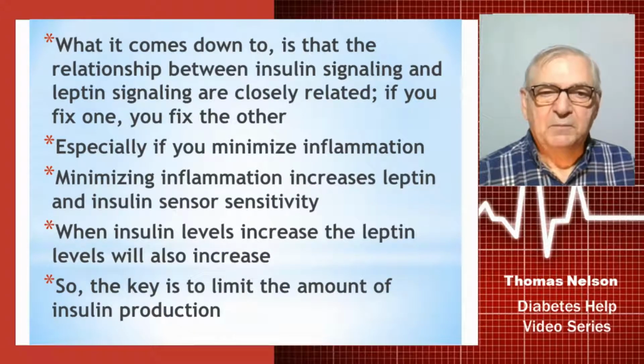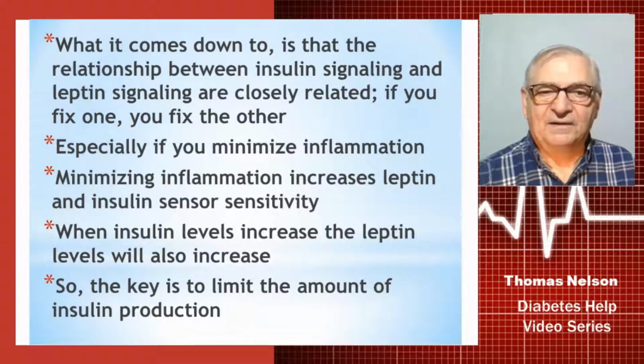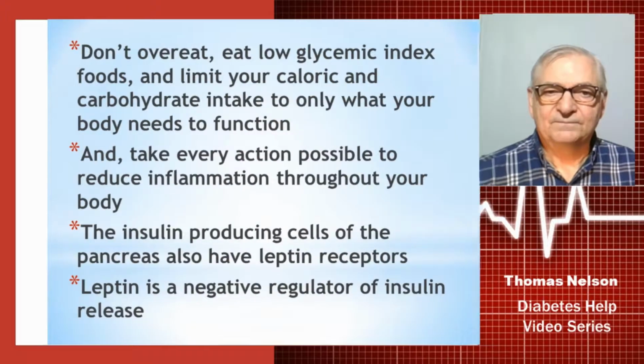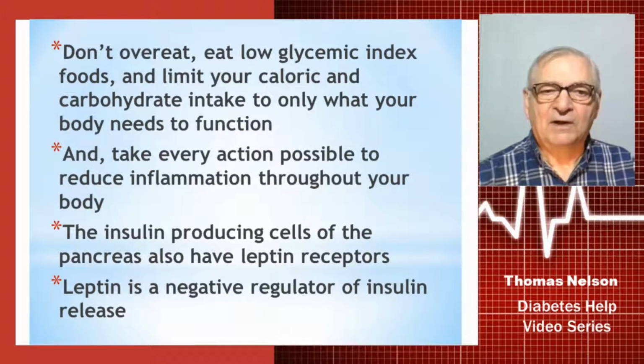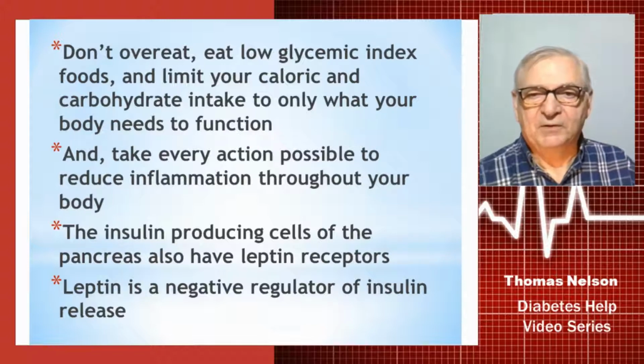So especially if you minimize inflammation. Minimizing inflammation increases leptin and insulin sensitivity. So when insulin levels increase, the leptin levels will also increase. So the key is to limit the amount of insulin production. So don't overeat. That means smaller portions and all low glycemic index foods. Limit your caloric and carbohydrate intake to only what your body actually needs in order to function. And take every action possible to reduce inflammation throughout your body. We've talked about that in numerous videos.